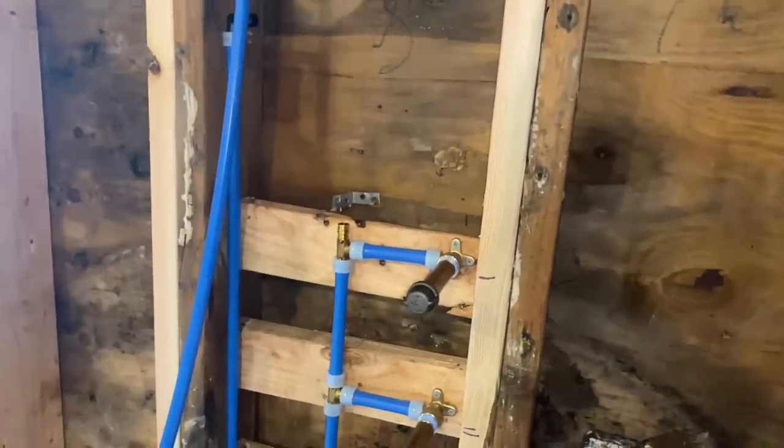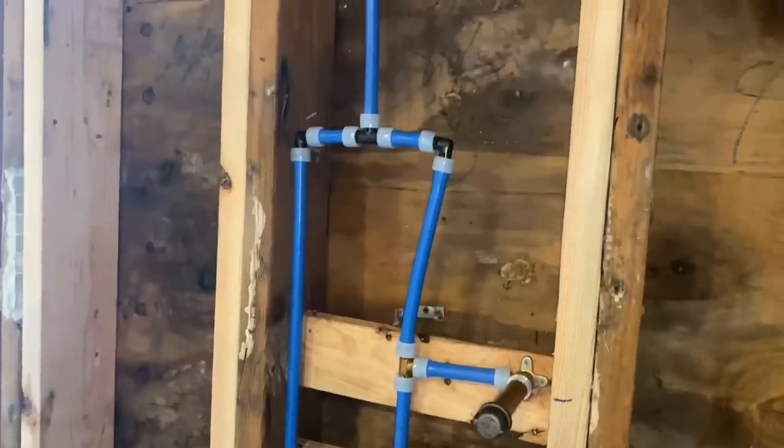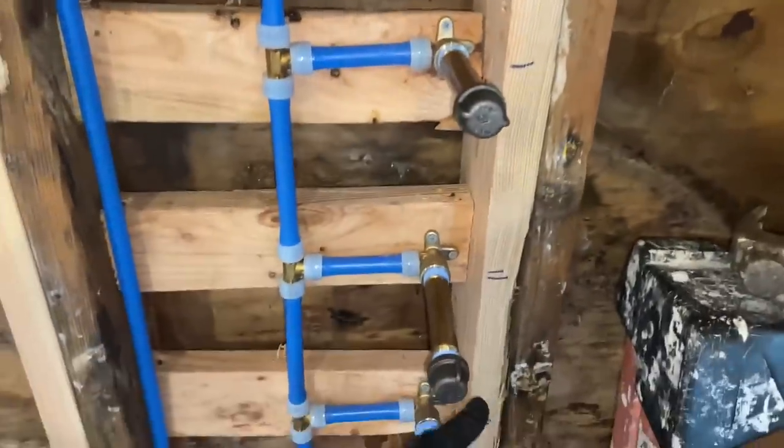All right, so we're going to come across and up and down into this bay, and that's going to complete the body sprays. And next, we're going to shut down the water and clean up all this mess and start working on volume controls and thermostatic controls. Okay. It is what it is. It looks nice. But all the water will be evenly distributed amongst all three body sprays.